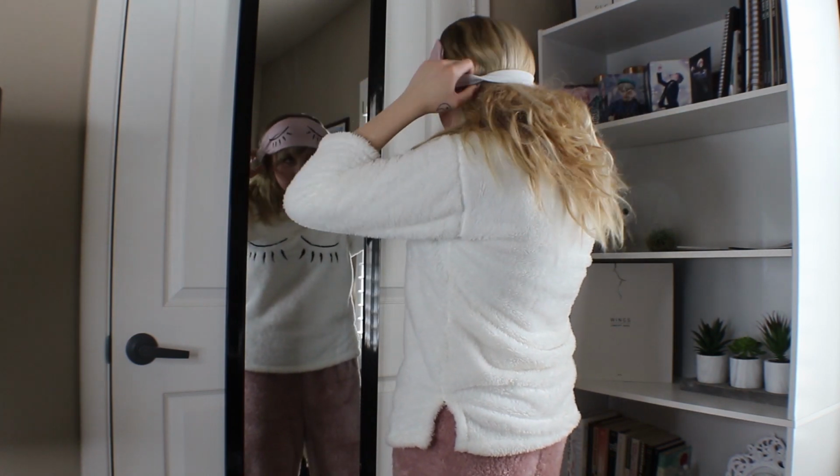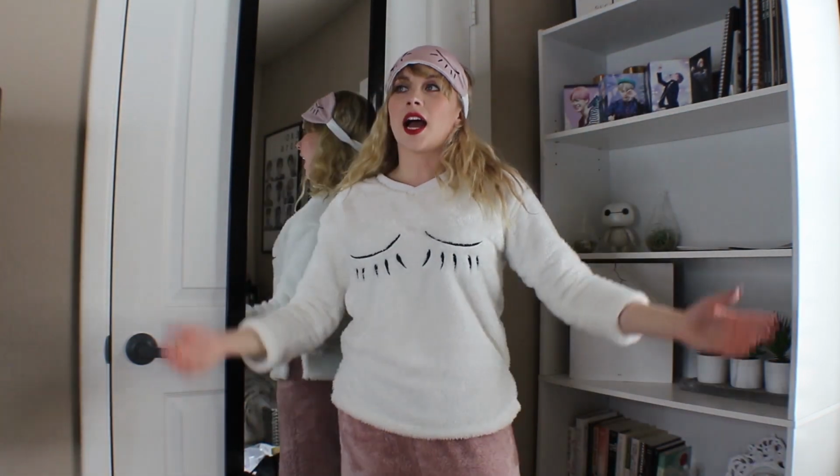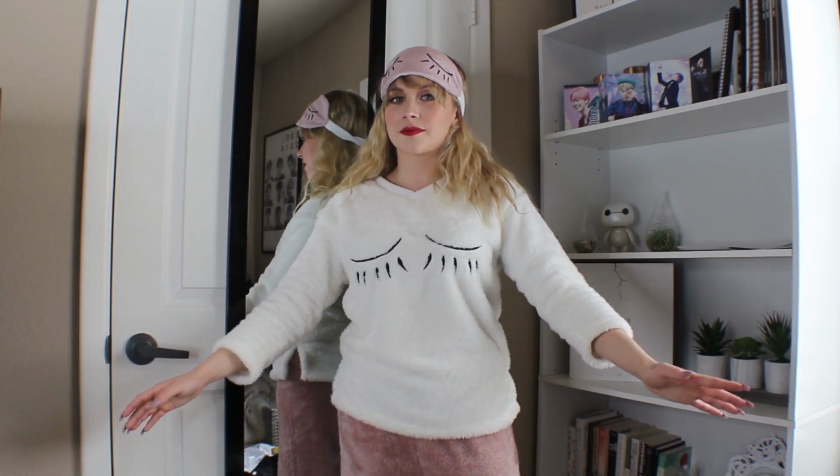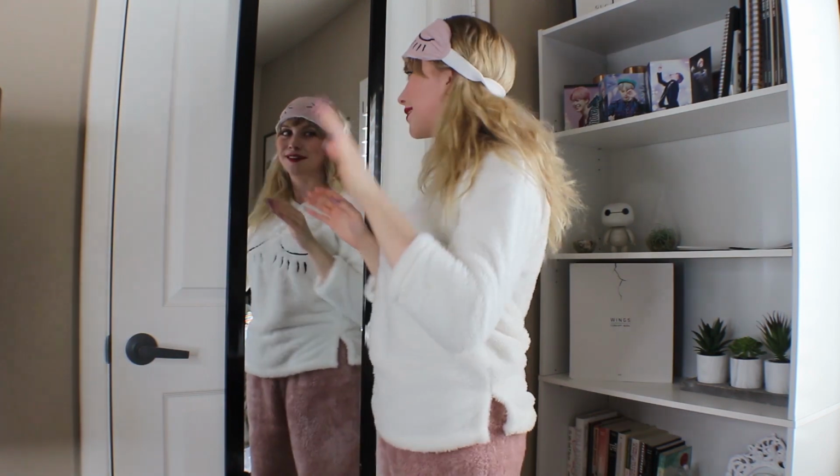Wait a second, it comes with a mask. This whole thing is just so cute to me. I don't know, I look like I'm ready to slumber. I look like a bear about to go into hibernation. Okay, it's cute PJs. Get off me.